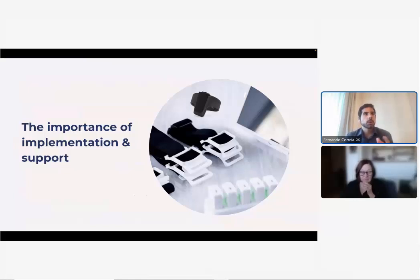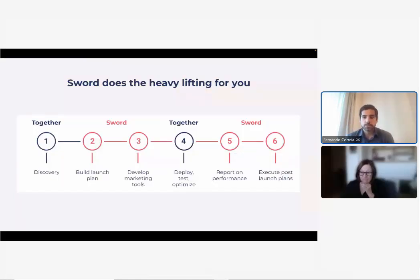Then, how good of a partner are we when we are selected and when we're working with the clients? First of all, as Dr. Mary Kay was saying, HR leaders have a lot of things on their plate, and they shouldn't be worried about how a solution rolls out. We actually need to take the heavy lifting. We need to do the heavy lifting.